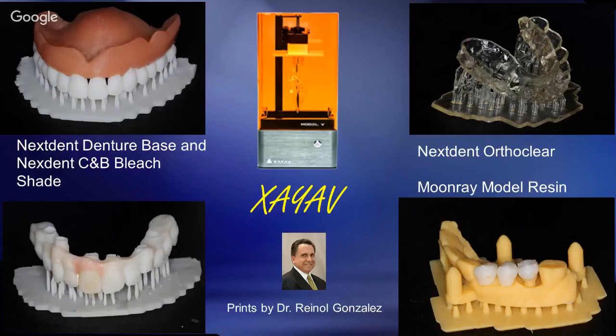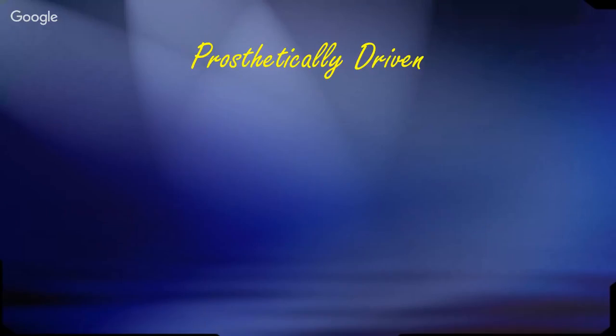And then you can put in shading and painting soft tissue as a temporary appliance, for example. And then you see on the upper right the OrthoClear resin for making mouth guards, and then the Moonray model resin down at the bottom with some of the NextDent crown and bridge for doing temporaries and such. So it's a really neat little printer.